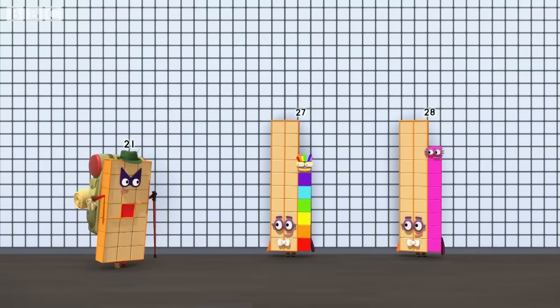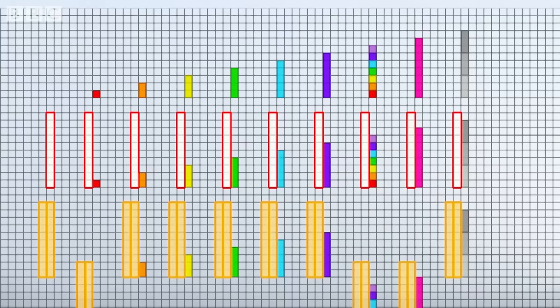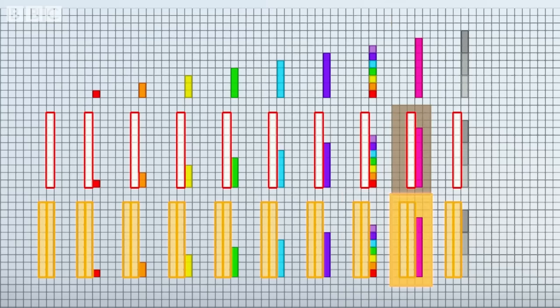You're both making a tens and ones pattern at the moment. Like this. 10, 10, 1. That's a good first step. It helps you see where you fit in the pattern of counting numbers. Oh, yes. I'm between 26 and 28. And I'm underneath 8 and 18.